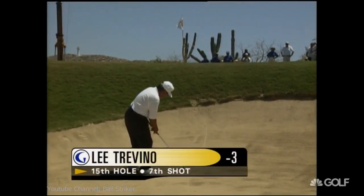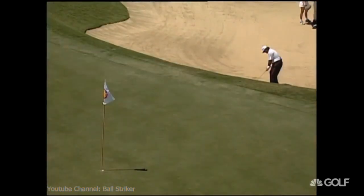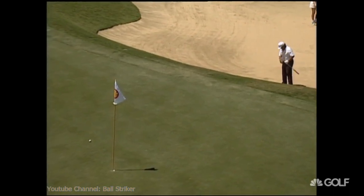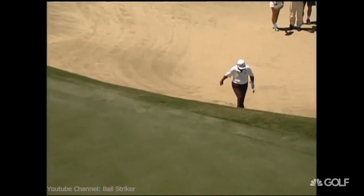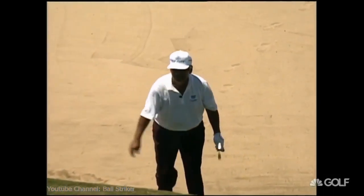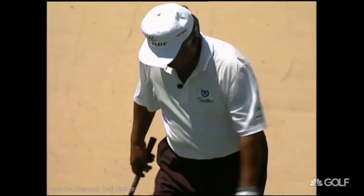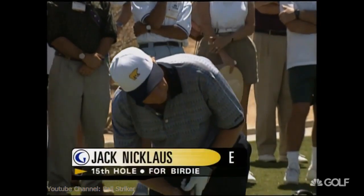Now the match is virtually even. This is seventh shot for Trevino. My Lord. Thank goodness he had a three-stroke lead. There's a good shot. Finally put the brakes on, huh? Well, if Jack two putts and Lee can make his, all of a sudden what looked like a rout is going to be even. But anyhow, let's see what happens.